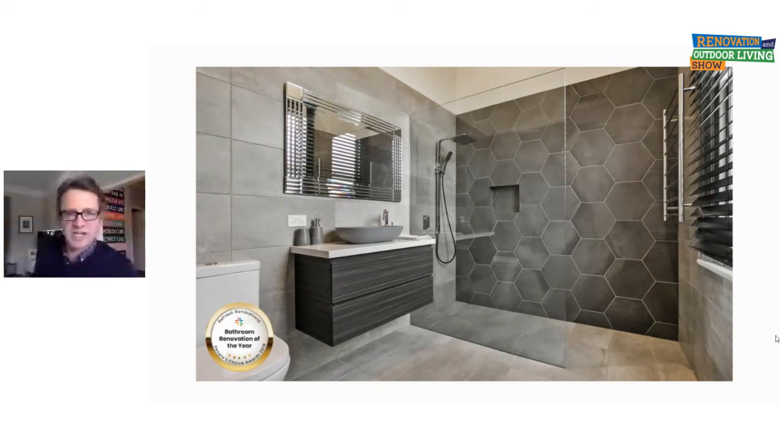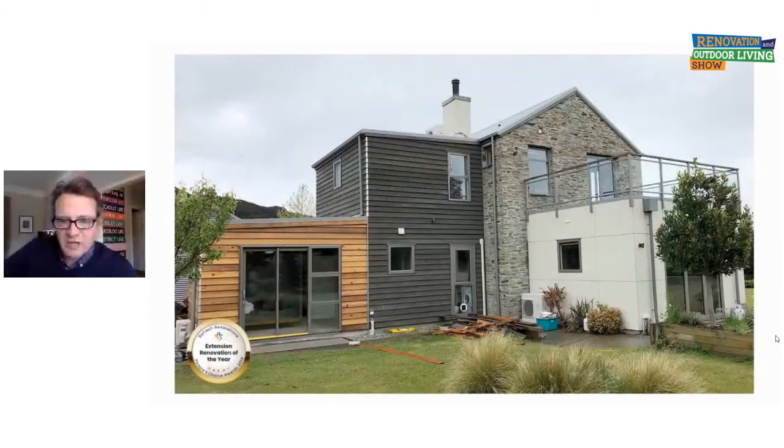Extension project of the year. This was one, if we head down south, by Dave Dolphin of Refresh in Queenstown. And it's pretty obvious what he did there. Growing family, occasionally overseas. This is a Wanaka home. They desperately needed another living space. So Dave went in there to extend out their ground floor, and he made room here on the left for that 4th bedroom, which flows into the backyard and includes all the luxuries, a large walk-in wardrobe, loads of storage, etc. Really nicely done.